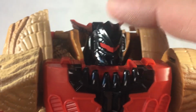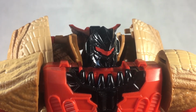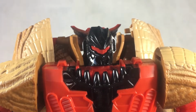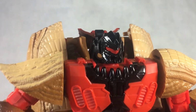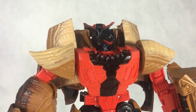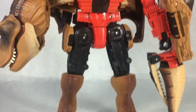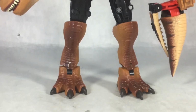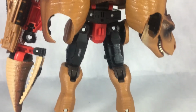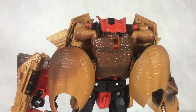The head sculpt is the only thing new on this figure other than the paint scheme. So if you have Beast Wars Megatron, then you know exactly what to expect with this figure, minus the color scheme. And yeah, the color scheme itself is actually pretty well done. The only problem is that it's a bit jarring to see the bright red contrasting with the brown. It's kind of an ugly contrast, but I do like all the leathery texture which is present from the T-Rex mode. Also from the T-Rex mode, we have a lot of extra baggage and kibble, and it does hold back the figure a little bit.